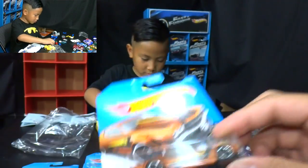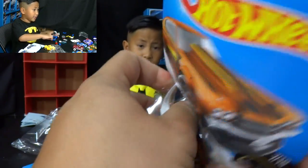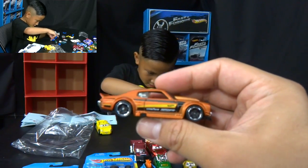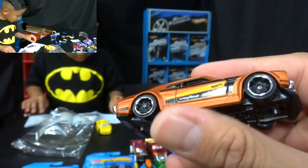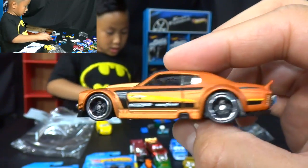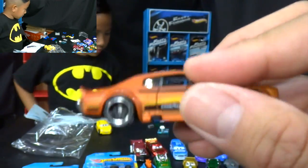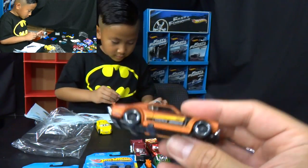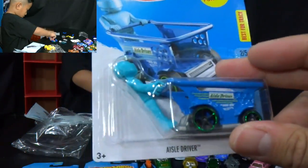All right, here is the 70 Chevy Chevelle. Cool, like a bronze color. Hot Wheels should make this one a real car. That would be really cool. Yeah. And here's the aisle driver in blue.